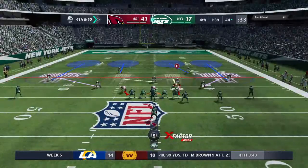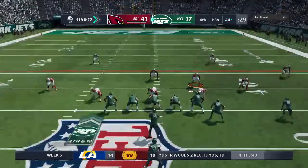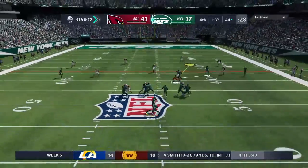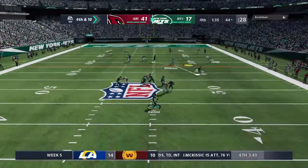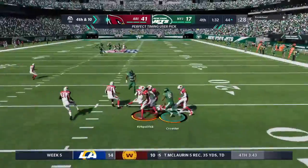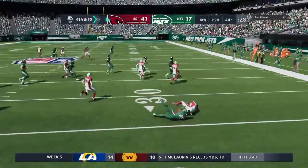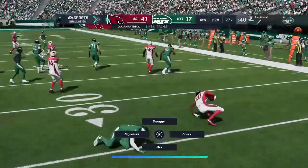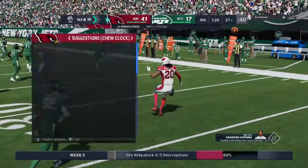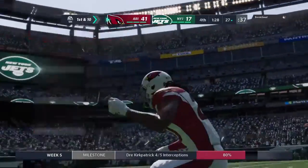All right, they're going to try and keep hope alive here on 4th down. They're going for it. They snap it. Here's Darnold. He's going to let it fly. And his pass is intercepted for the 4th time today. Picked off by the Alabama man, Dre Kirkpatrick, and he's able to get it back to right around the 27. And that gives him now 3 interceptions in the game.